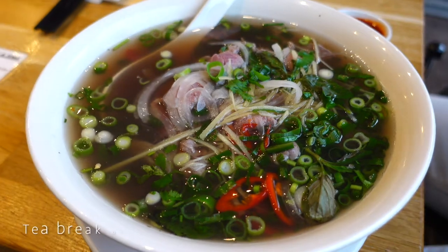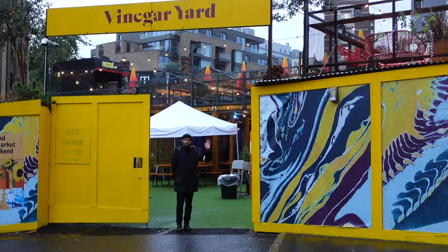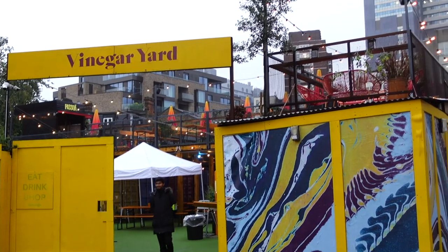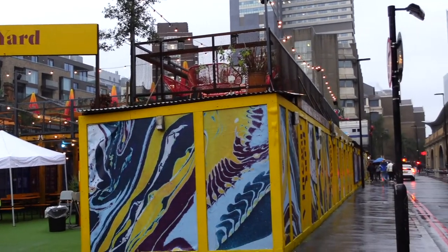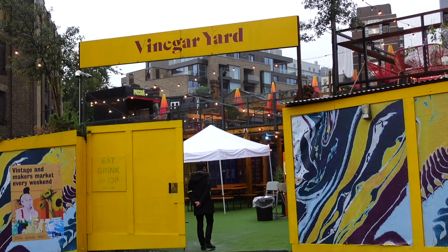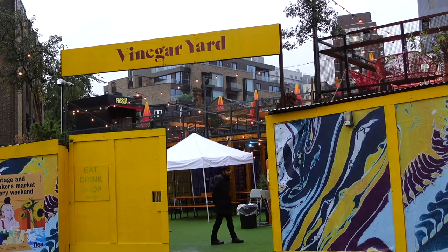Just came out of White Cube and it is sadly still raining. This is Vinegar Yard, but we unfortunately won't be visiting it today just because it is obviously sadly still raining. But it looks like it will be a cool place to chill and hang out if the weather is good. So we'll probably come back and visit when the weather gets better.